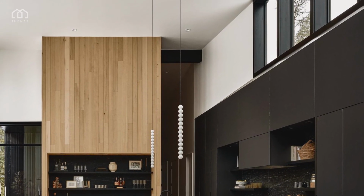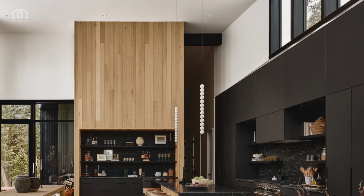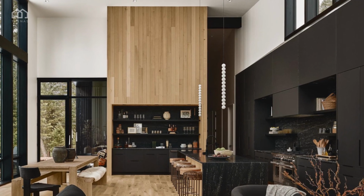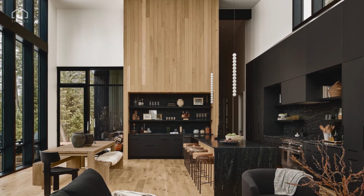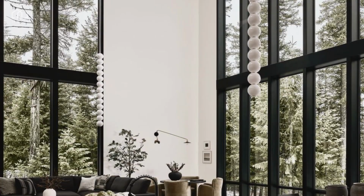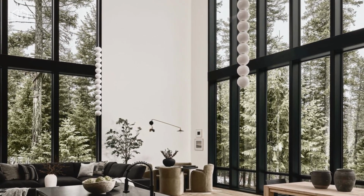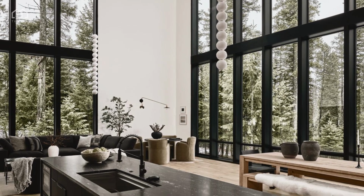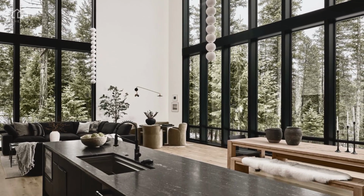Floor-to-ceiling black-framed glass windows define the space, maximizing natural light and seamlessly blending the interior with the surrounding forest. The open-concept design integrates a minimalist kitchen with matte black cabinetry, a sleek black marble island, and warm wood accents. A floating staircase and high vaulted ceilings enhance vertical space.